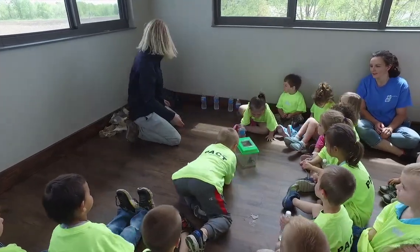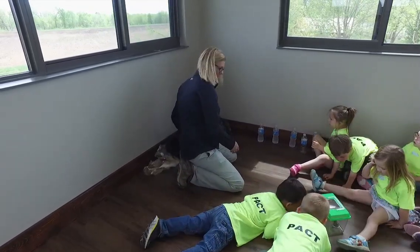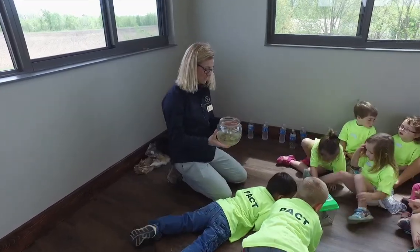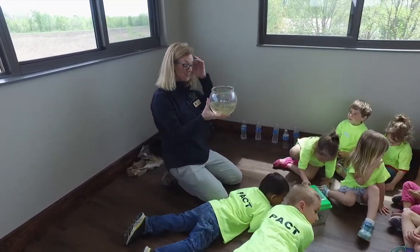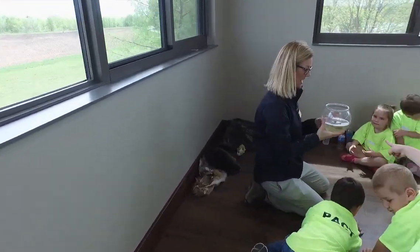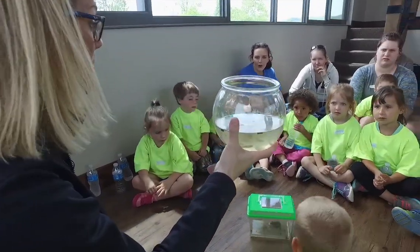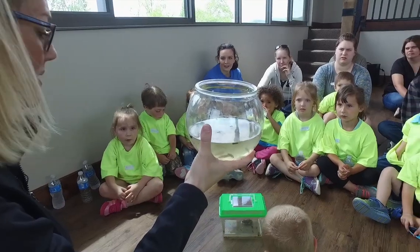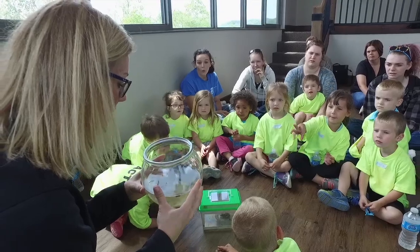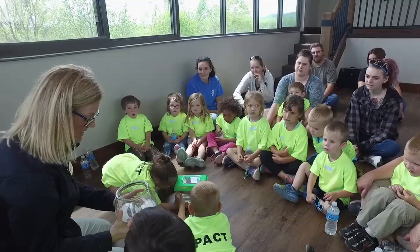Now, I heard everyone say that fish might live in a wetland. So I have some. All right, let's sit back. In here, we found these yesterday. Here, sit back a little bit. These are little mosquito fish that we caught in one of the shallow lakes that we have out here. Do you see them swimming around? How did we catch them? We had nets.